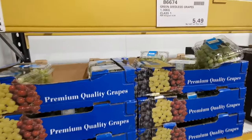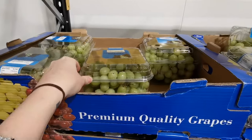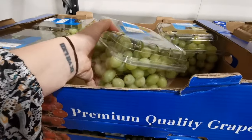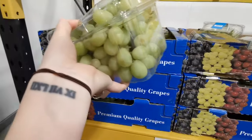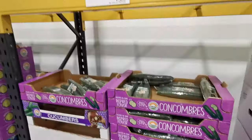I am going to pick up some grapes. These are £5.49 for 1.36 kilos. These tend to go down really, really well in our house. So I am going to just inspect them, make sure they all look good. And I'm going to pick up one box.